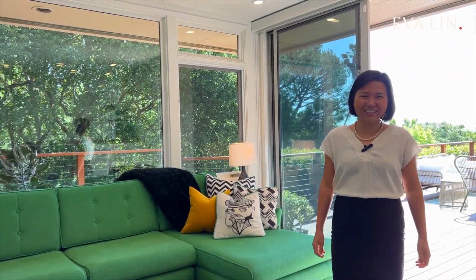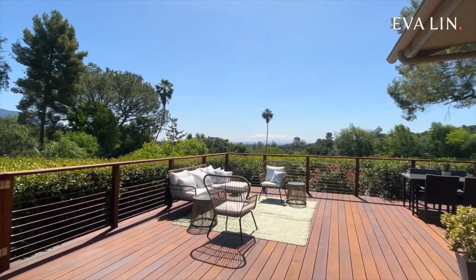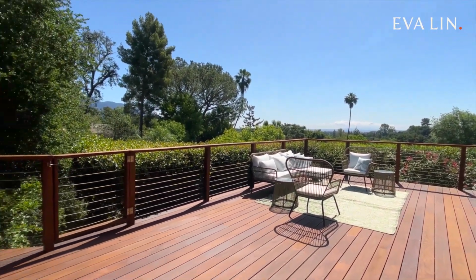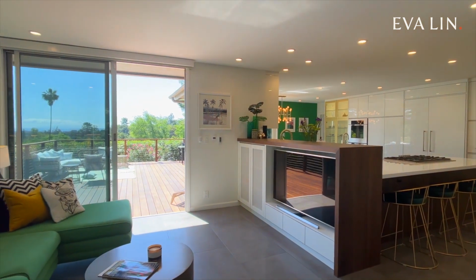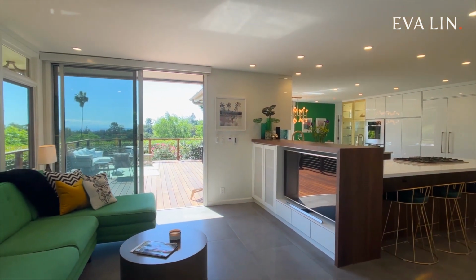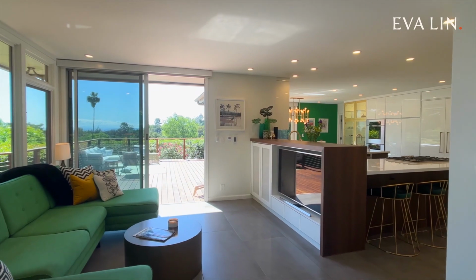Beyond the living room, we find this welcoming family room centrally located and attached to the kitchen. The views from the family room are nothing short of majestic, and the home was thoughtfully designed to provide a sense of connection throughout so you never feel closed off or isolated.